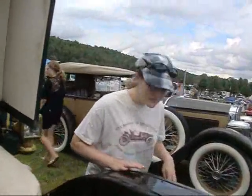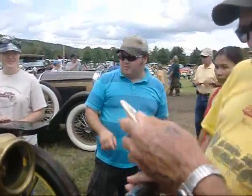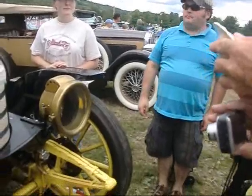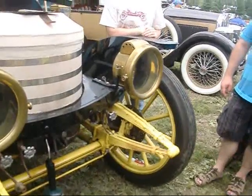Steaming in Saratoga, 2009. This is Sheldon. Does that say anything? Oh, I need my other glasses. Yeah, that's a steam wagon. That's something else, eh? 1877? Yeah, it'll be a small steamer.